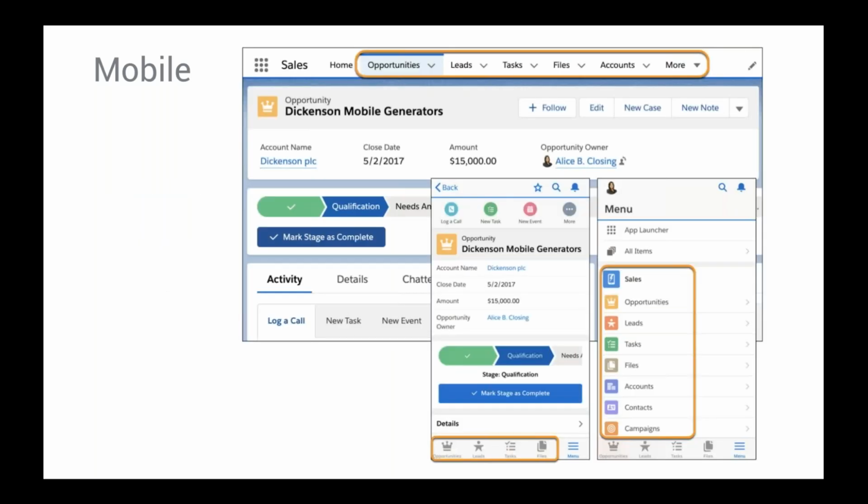So basically, the mobile-only app contains the first 4 items of the navigation menu for the mobile app. As I say, that will be really familiar to people who've used that before. For Lightning apps, it'll give a degree of feature parity with the desktop, and it will contain the first 4 tabs from the desktop version. So you can see here on the main desktop, it's Opportunity, Leads, Task, Files. On the mobile device across the bottom, Opportunity, Leads, Task, Files. And then in the app launcher on the mobile device, the sales application, again, you can see Opportunity, Leads, Task, Files. So consistency across that.